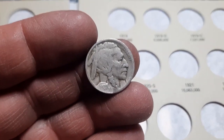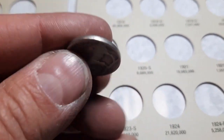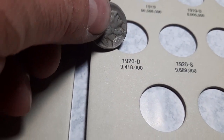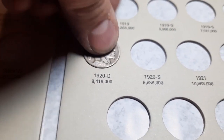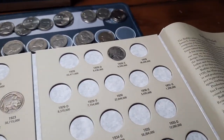This ended up being, should be able to see it pretty good, a 1920, and we did have, I'll show you here. That looks to me like that is going to be a D mint mark right there. So we're going to have a 1920D, which is right here, 9.4 million. Go ahead, add that. So 2 hunts, 8 buffaloes added to the album. So that's pretty cool. So get this out of the way.